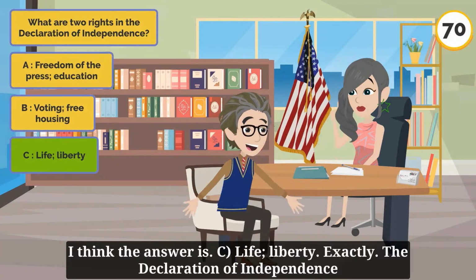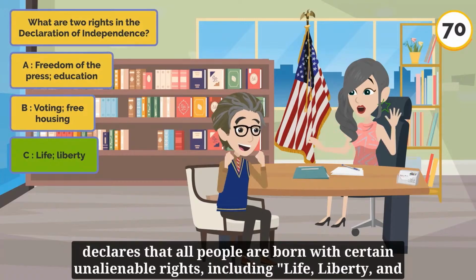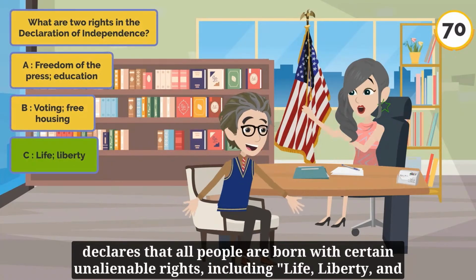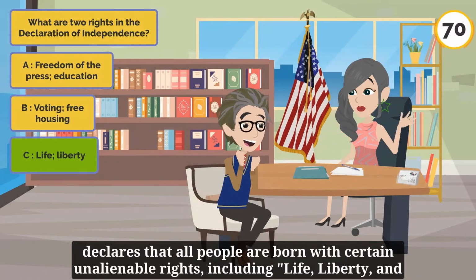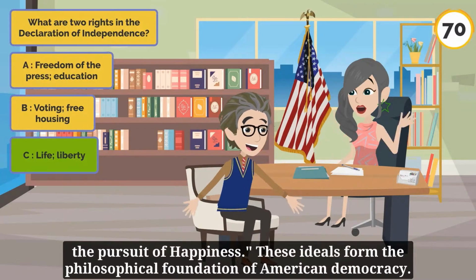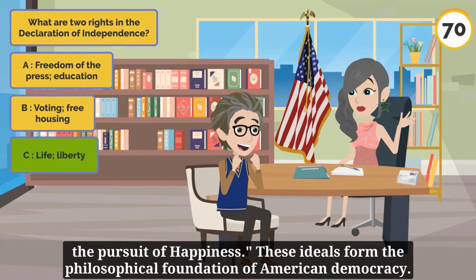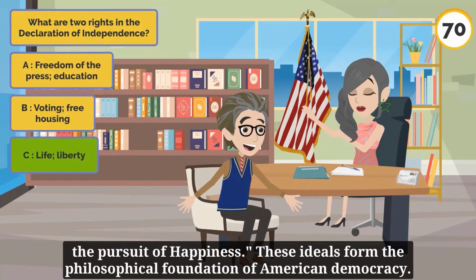Exactly. The Declaration of Independence declares that all people are born with certain unalienable rights, including life, liberty, and the pursuit of happiness. These ideals form the philosophical foundation of American democracy.